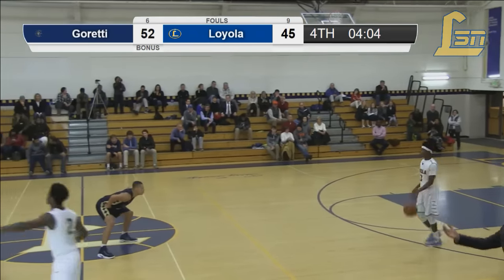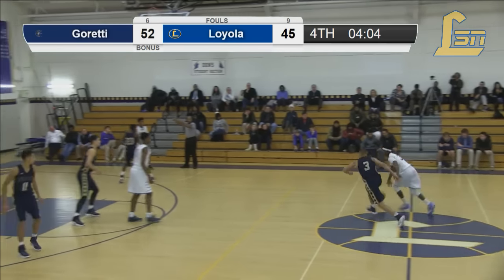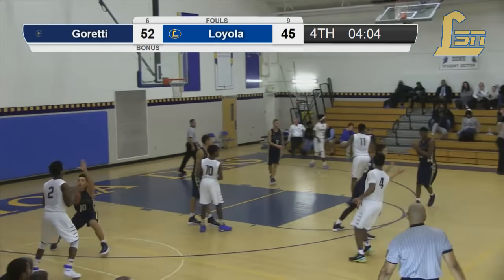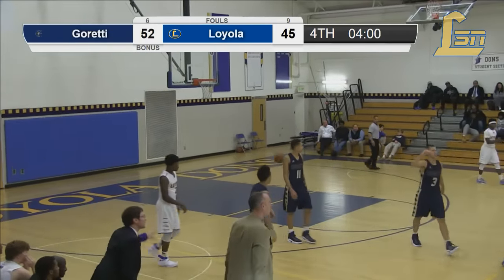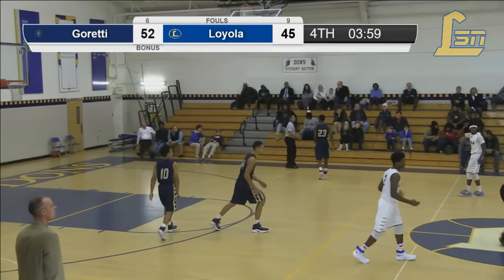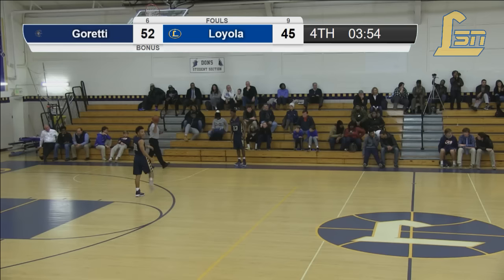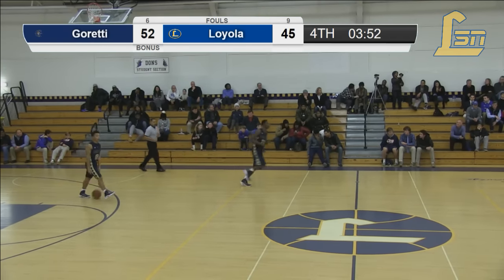Watson will bring it up. They desperately need a basket here. Watson over to Shaw. Nake called for the screen, illegal screen, and there's no, I did not pick up on that there. Interesting call.